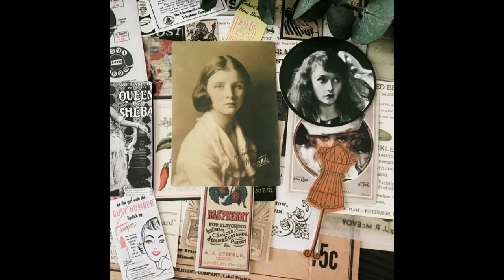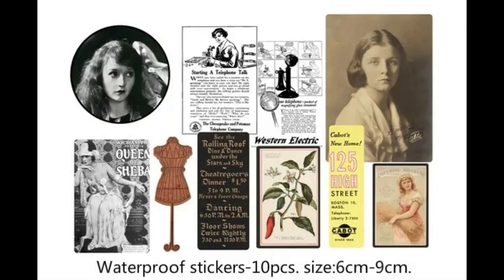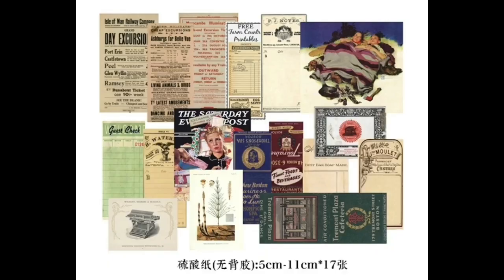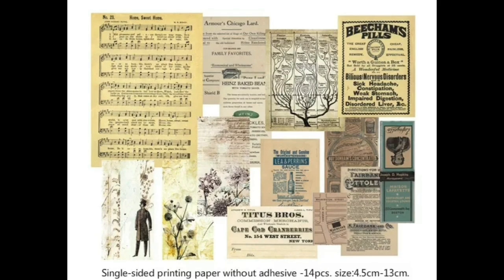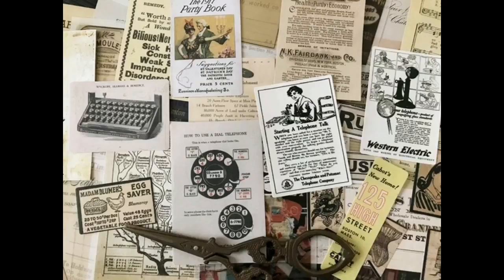Here you go. And this has got some gorgeous images of ladies, very feminine and vintage, just gorgeous, and lots in this pack. I think there were 70 pieces in the other one. I'm not sure how many pieces are in this one, I can't remember. Not as many. I think the other one has 70, but I didn't write down how many this one has, but you can see it does have a lot of pieces.